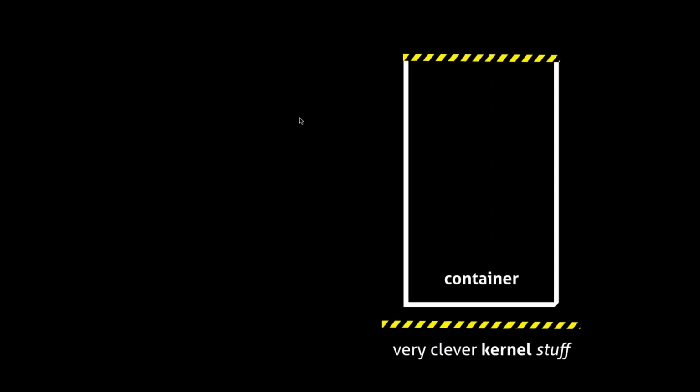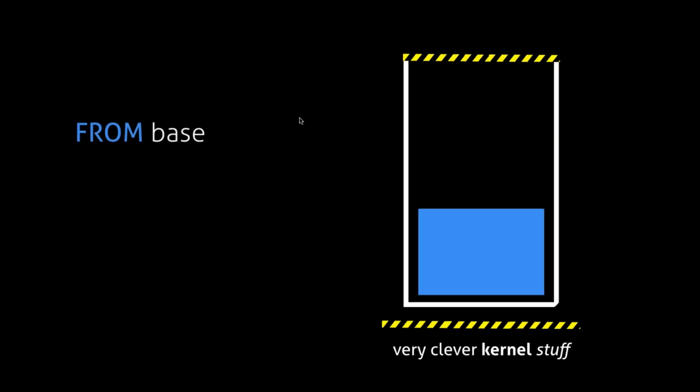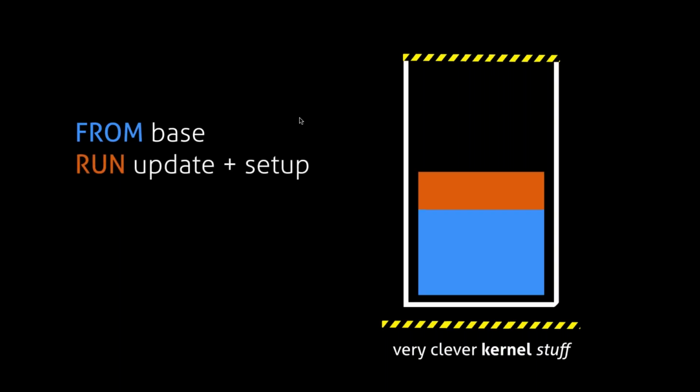If we want to define how to run the container, we use a Dockerfile. This is what the Dockerfile does. FROM base is your base system. It can be maybe an Ubuntu root image or Alpine, which is really small, but it gives you a base to start with. Then you run your updates and set up your compile-time dependencies and all the stuff you need to build your code. On the right side, you can see that your image is getting bigger.